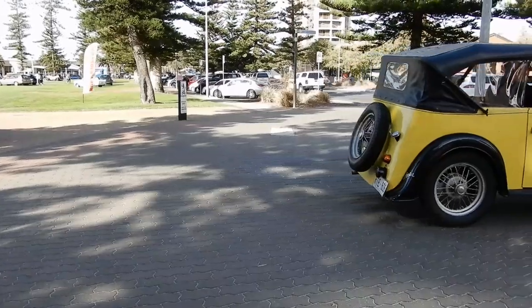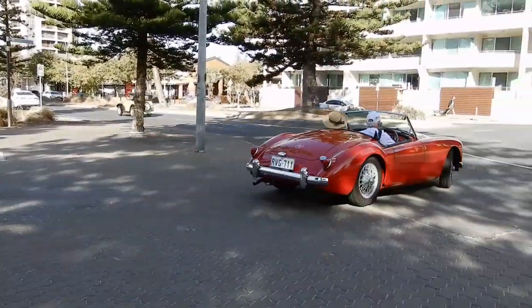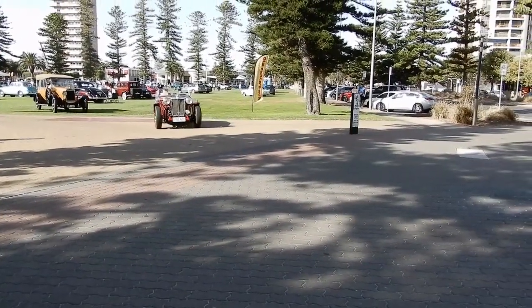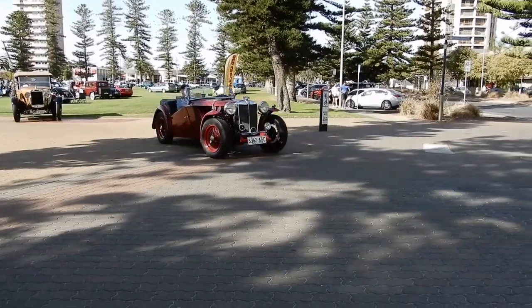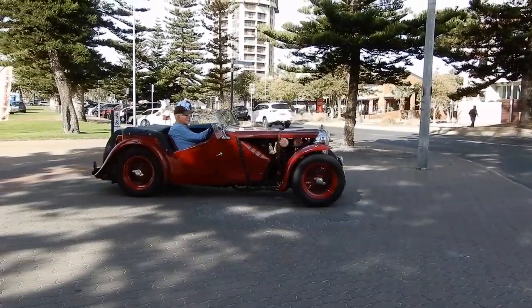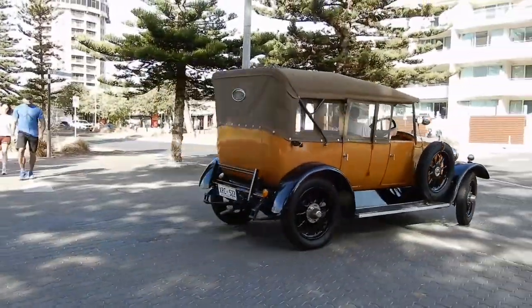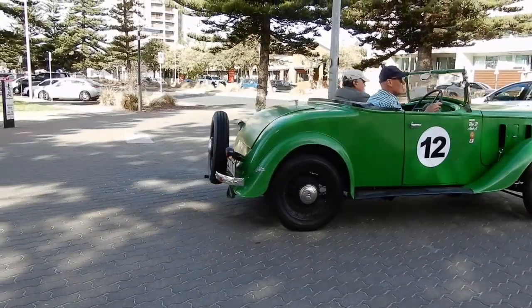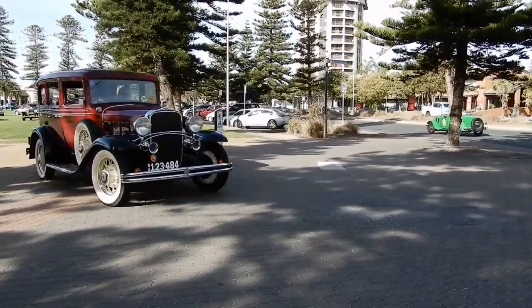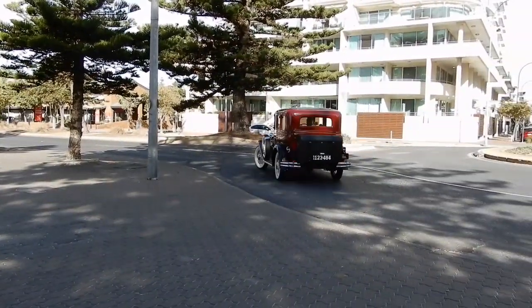There's the little Austin goes to depart, followed by an MG. MGB. And as a few more start to depart, beautiful MG. Look at that. There's another beautiful Chevrolet leaves. Look at that. What a stunning machine that is, from 1932.